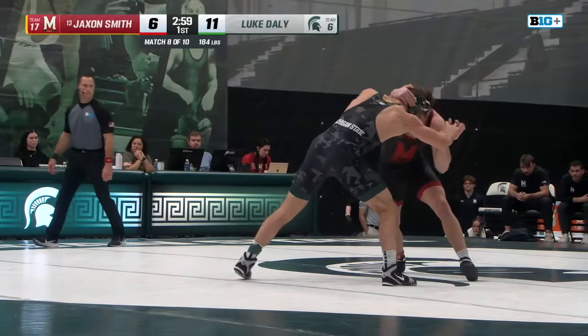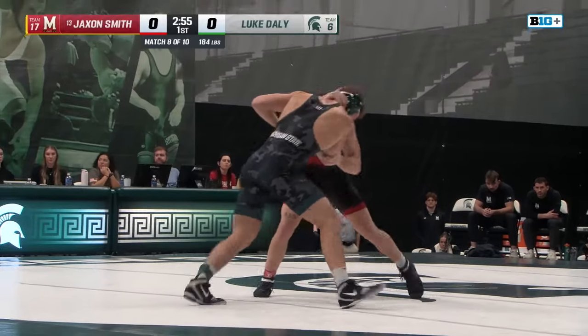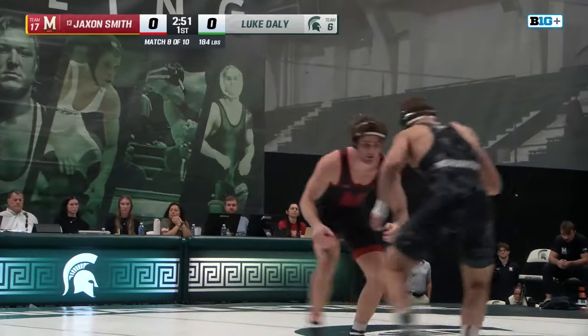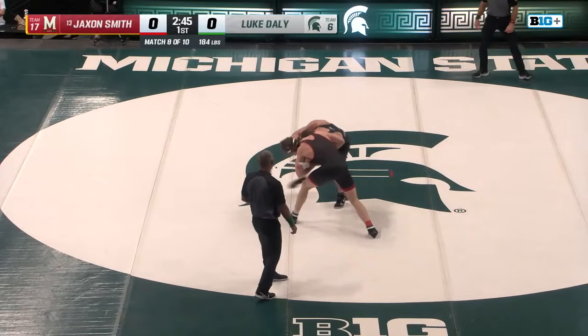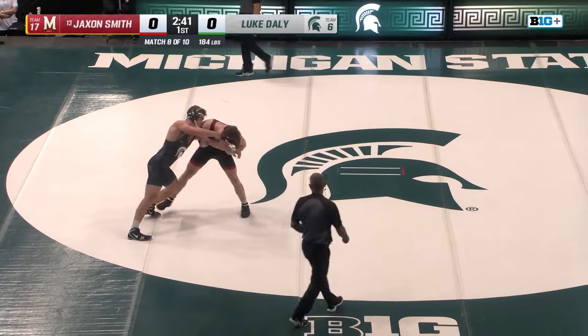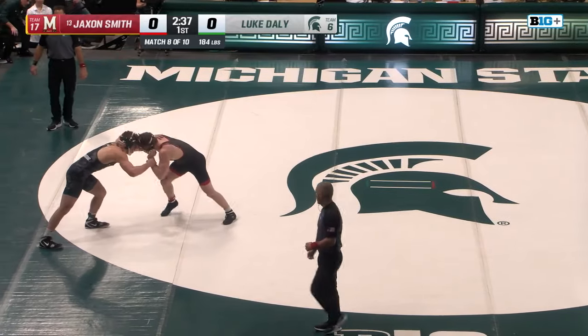184 pounds getting ready to go. Luke Daly and Jaxon Smith going at it. Jaxon Smith ranked number 13 in the country at 184 pounds. He had a 4-1 decision, takedown at the buzzer against number 19, Jaden Bullock on Friday. Again, another upset win. Huge win for the Terps to get that upset win against Michigan on Friday.